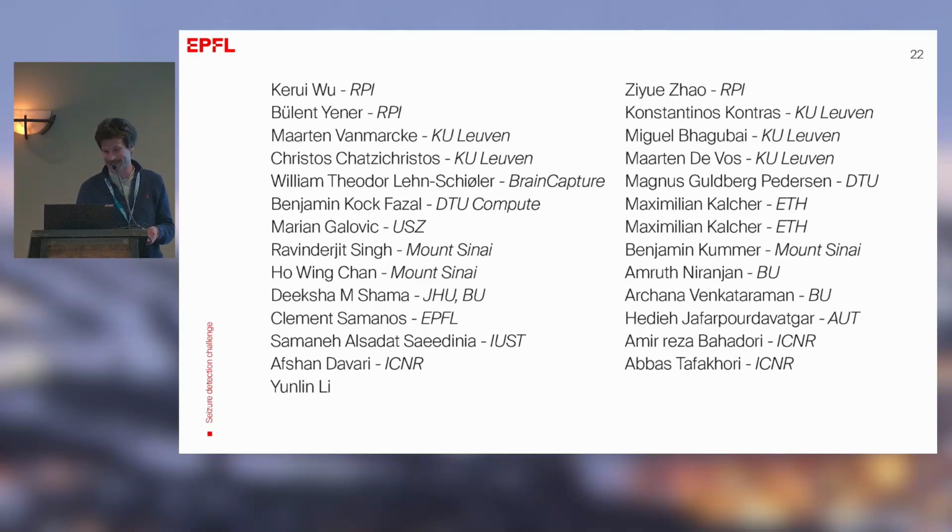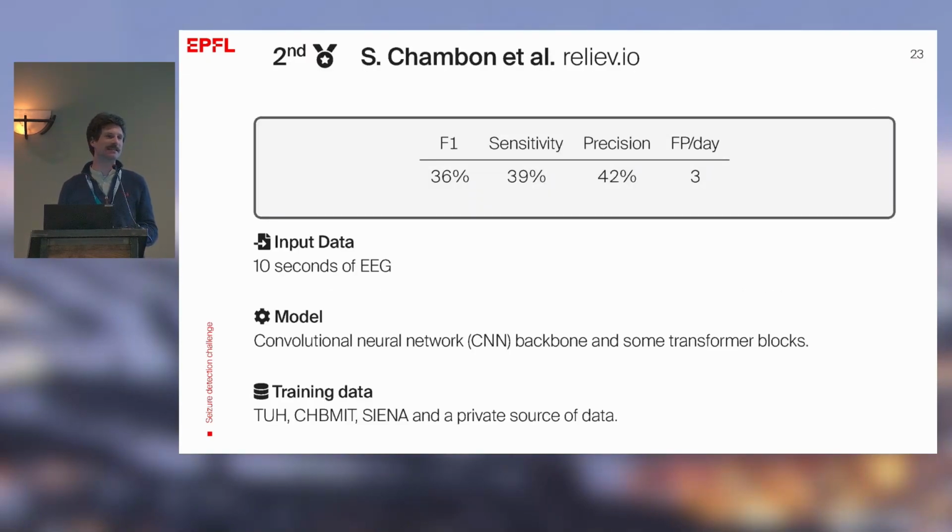So now let's move to the winners. We'll start with the second place winner. The second place winner is the team of Chambon et al., a team from a private French company called Relieve, Relieve.io. They obtained an F1 score of 36%, sensitivity of 39%, precision of 42%, and 3 false alarms per day.